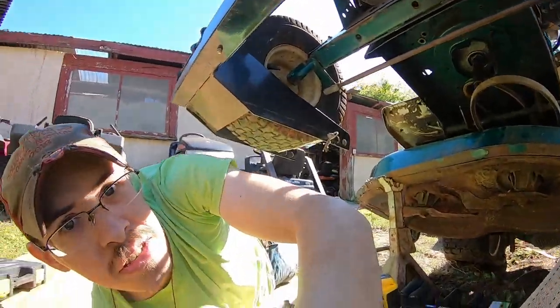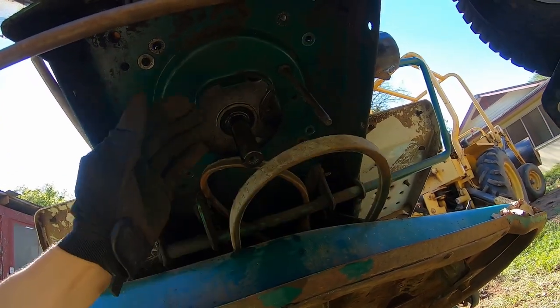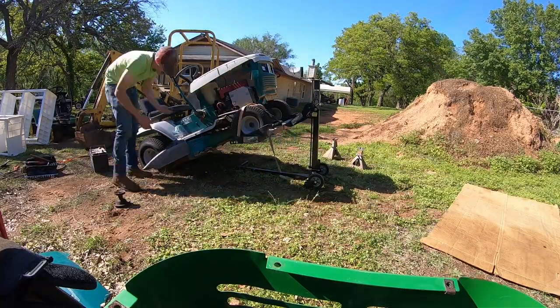Well, that was quick and easy, just the way it's supposed to be. Got the pulley off there, didn't even have to loosen the belts. I was able to pry it off. All four bolts out. We are ready to rock and roll. Get everything out from under here and drop it down.